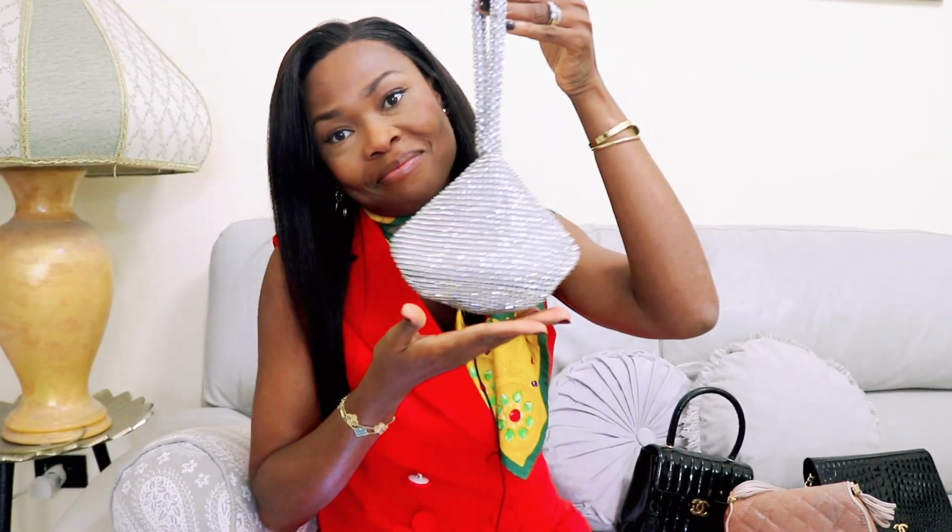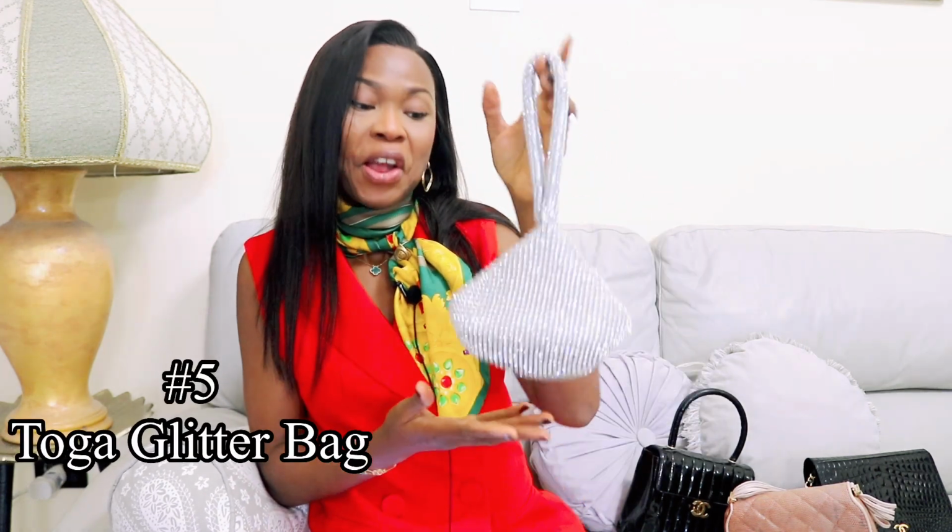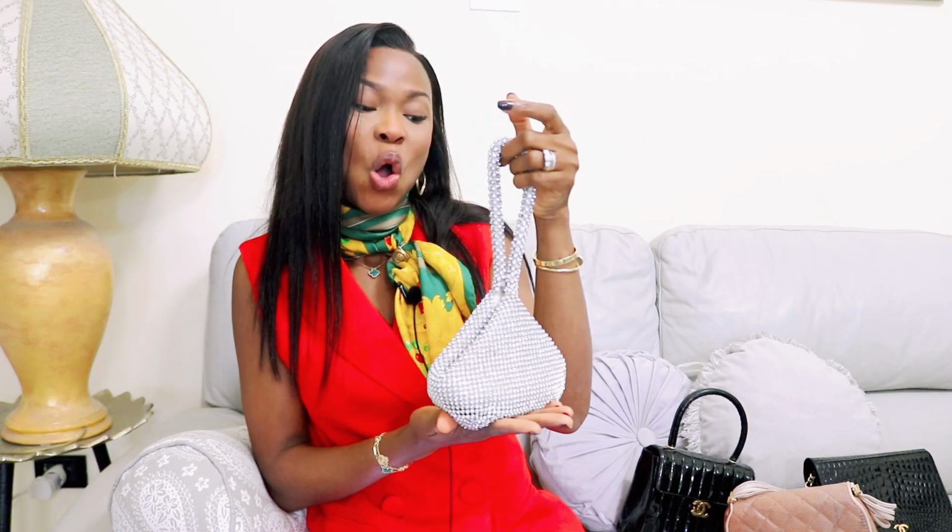Glittery. This should be number 1 that comes first because it really screams the season. But anyways, number 5 purse I have to share with you, ladies, is this glittering purse from Toga. It's absolutely perfect for date night, Christmas party, or even your office end of year party. And it has that right amount of glam without going overboard, my ladies. Would you purchase this? Of course, yes.